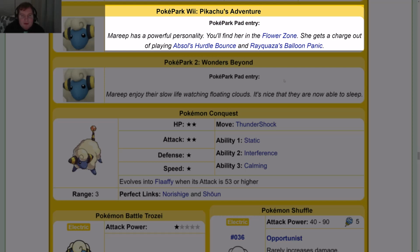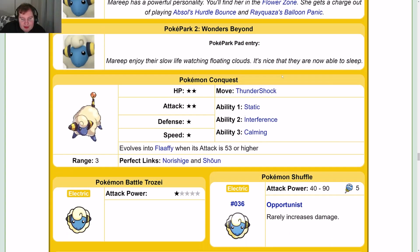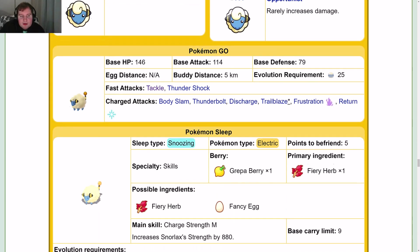Mareep has a powerful personality. You'll find her in the Flower Zone. She gets a charge out of playing Absol's Hurdle Bounce and Rayquaza's Balloon Panic. Pokepark 2: Wonders Beyond. Mareep enjoyed their slow life watching floating clouds. It's nice that they are now able to sleep. Got all this. Yep. Pokemon Go.